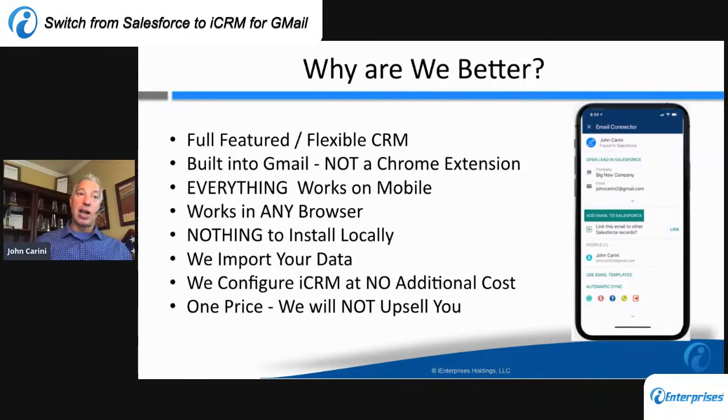And there's one price. There's only one paid version of iCRM. As I mentioned, it's $29.95 per user per month on an annual subscription, or just $34.95 per month on a monthly subscription. We will not upsell you. There are no other paid versions.